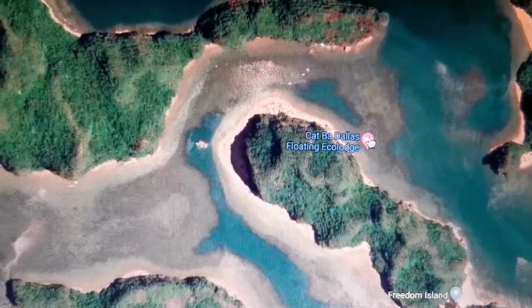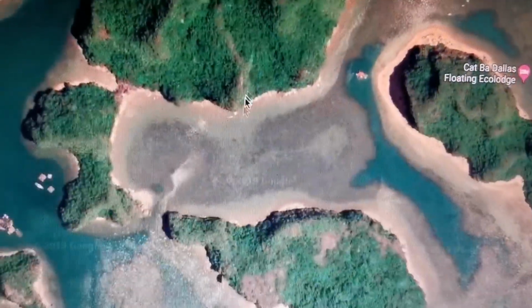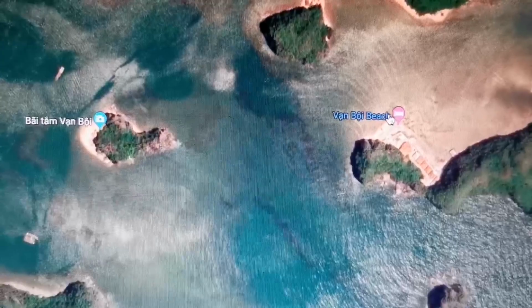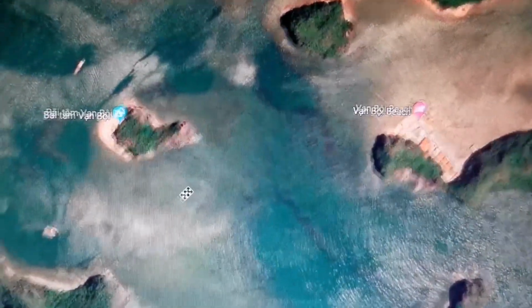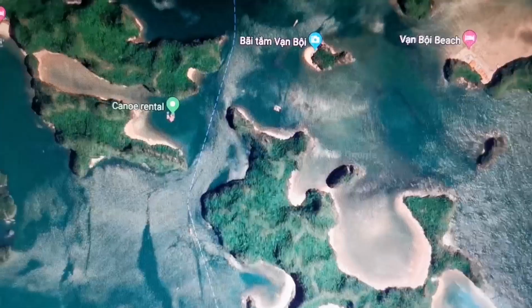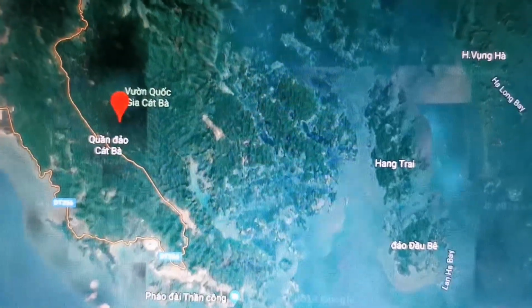And see, there are these floating eco lodge. Yeah, not so expensive. So see, there are even hotels here that I didn't know about, like really secluded, pretty. Yeah, so now that I look at it like that, it makes me think, okay, I need to go back. But this is how it looks from more far distance.